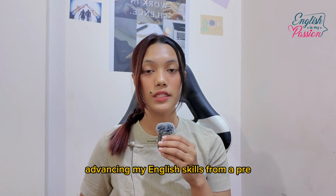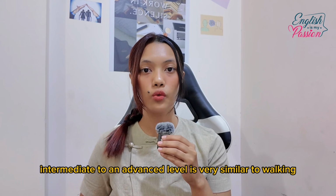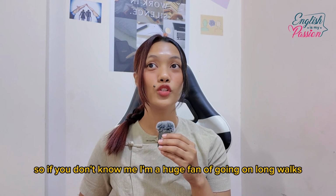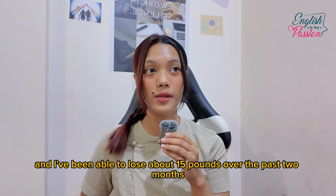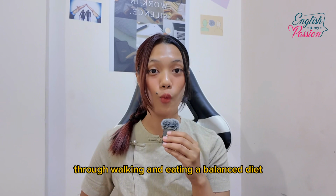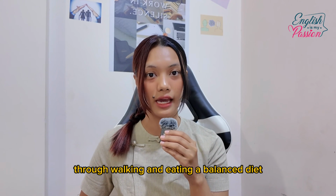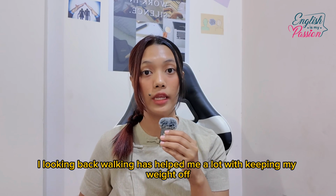Advancing my English skills from a pre-intermediate to an advanced level is very similar to walking. If you don't know me, I'm a huge fan of going on long walks, and I've been able to lose about 15 pounds over the past 2 months through walking and eating a balanced diet. Looking back, walking has helped me a lot with keeping my weight off.